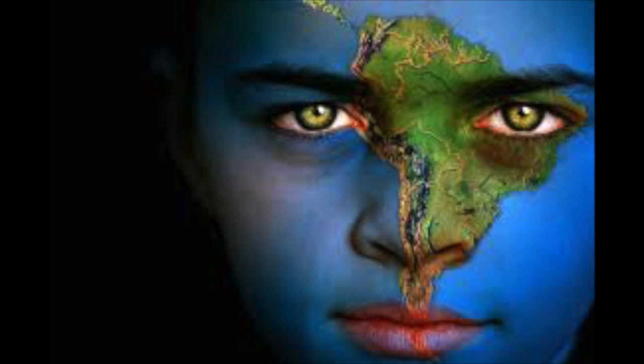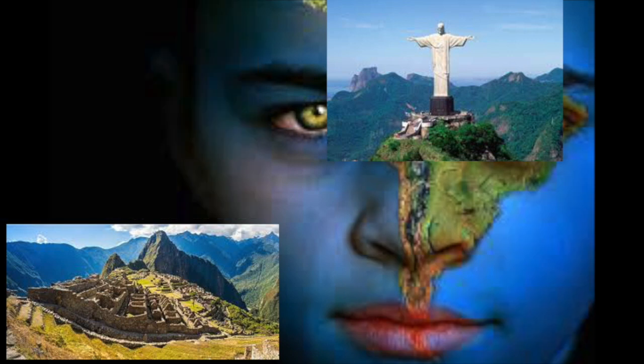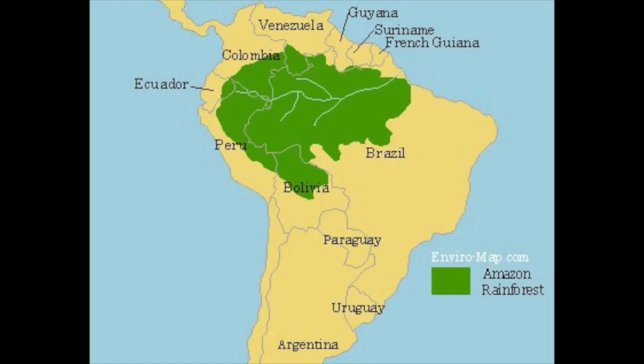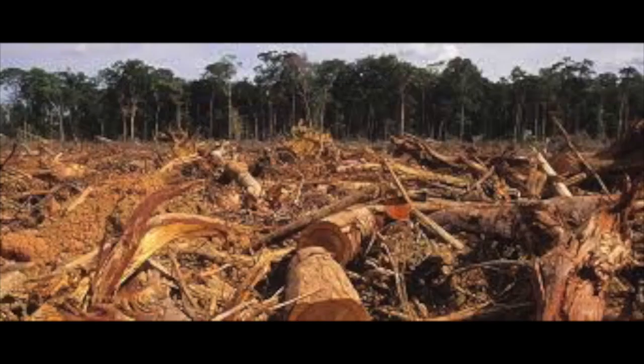The last thing we need to look at is the culture and current events of South America. We'll be taking a quick tour around as we did in class. The Amazon rainforest in Brazil contains 50% of the world's rainforest land. Due to the deforestation that is going on for the lumber industry and to create roads, the rainforest is losing an alarming number of acres every single day.